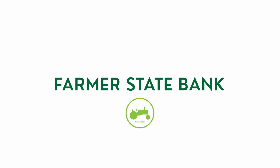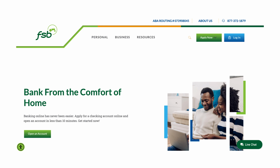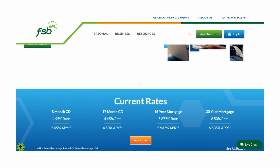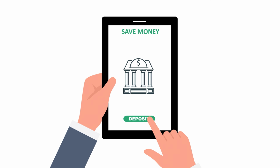We use a bank in Iowa called Farmer State Bank, or FSB for short. They have been great. They're very customer service focused, and when we need more accounts, they just create them for us. And I'll add that we're not residents of Iowa, so us living in California full-time is not an issue for using that bank.